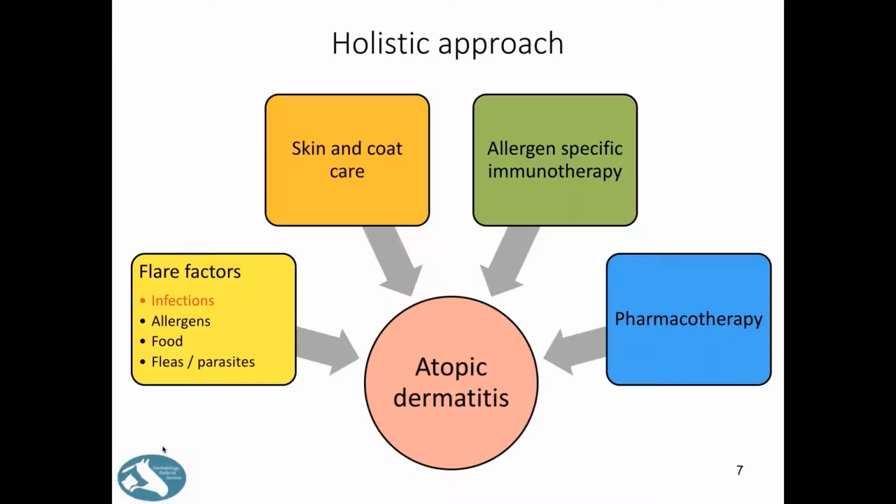The most common reason for these periodic flares of pruritus is infection, so typically a Malassezia or a staphylococcal infection. There may be increased allergen load; spring and early summer is a common period for that. There may be aspects of food allergy and exposure to food allergens, and external parasites can also be responsible for flares. I'm not going to say any more about those in this talk, but if you have a dog that's doing well and suddenly has a recurrence of symptoms, look very carefully for evidence of infection before assuming that it's just a flare of the allergic symptoms.